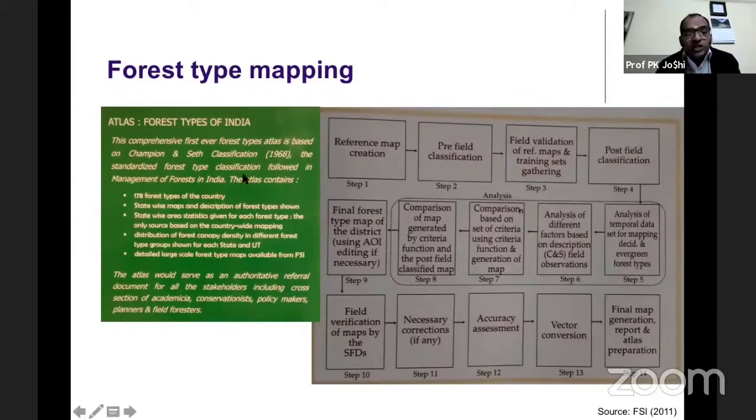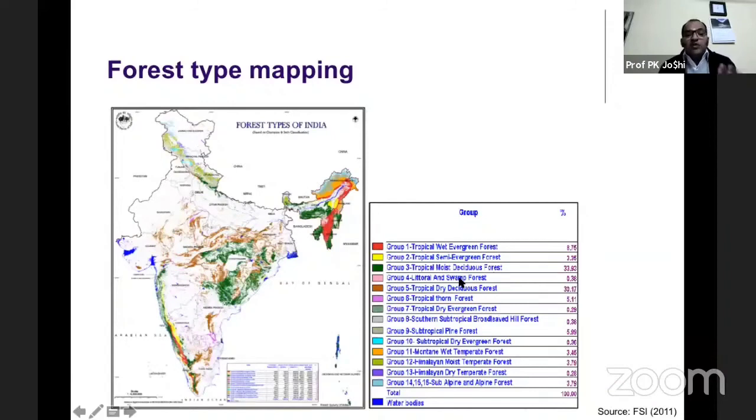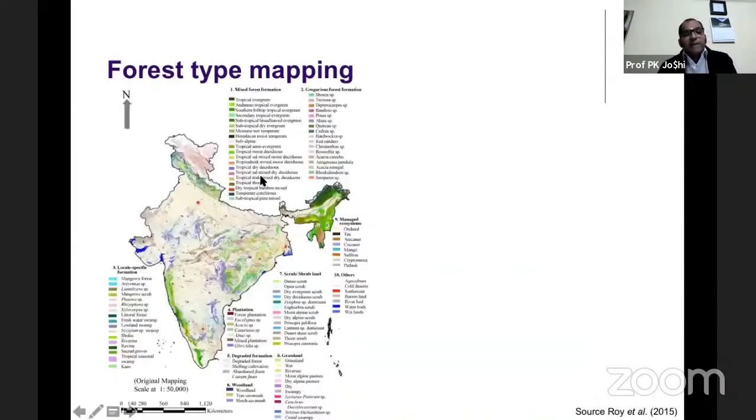Forest Survey of India also thought, why can't we prepare a forest type map? Since 1987, they were making forest cover maps, density classes. In 2010, they thought, let us make a forest type map. And they used Champion and state information and very intensive ground truthing. And this 14-step methodology, and they prepared the forest type map. And now they want to do it, if I am correct, every 10 years, because type doesn't change very frequently. It is density which changes. So such kinds of maps are there.